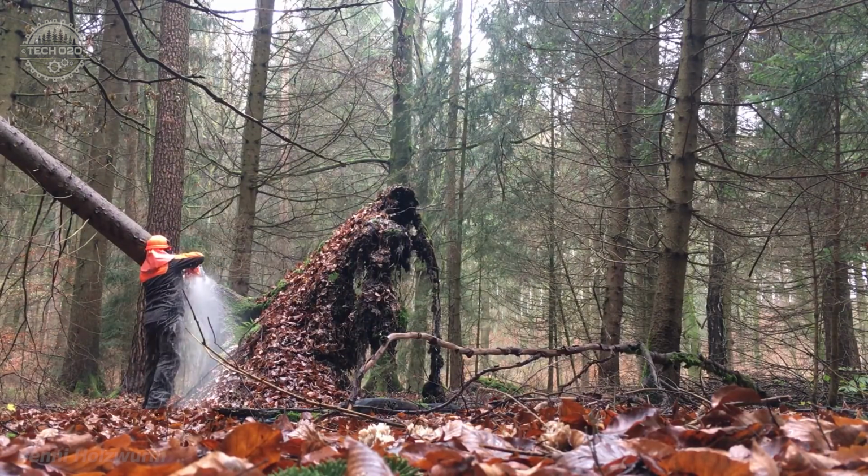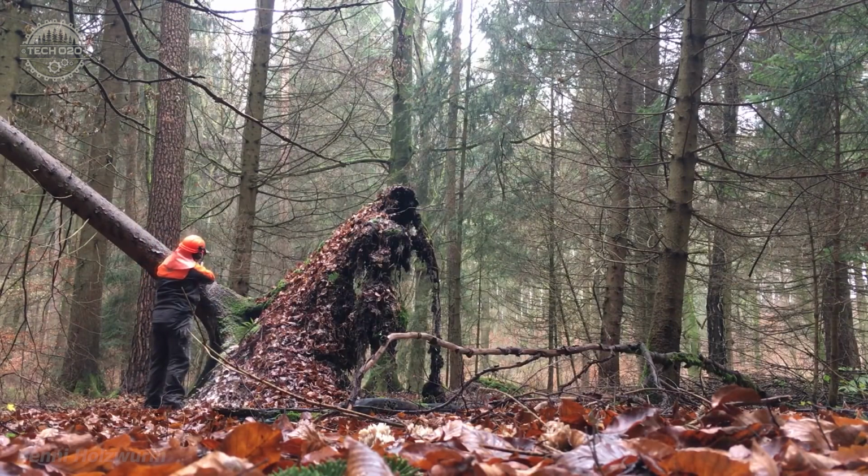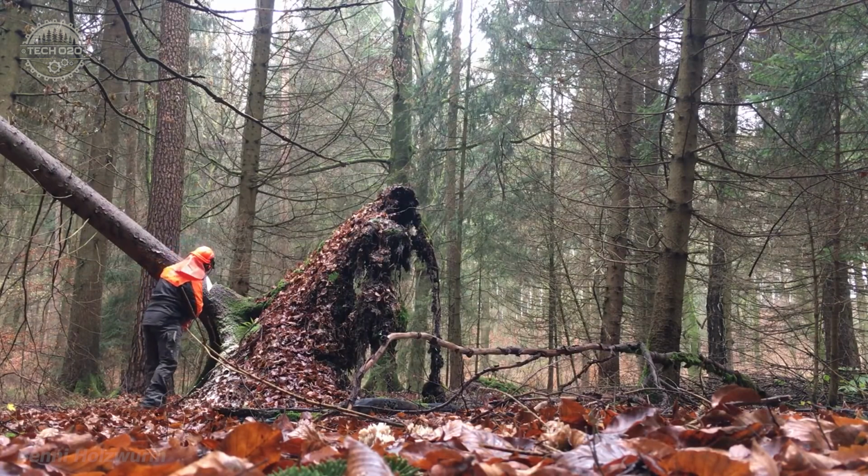Cutting down ordinary trees is difficult, but felling a tree that has been uprooted is even harder. This situation demands that the worker control the direction of the fall and adjust each cut accordingly. However, with many years of experience in the profession, he easily handles the situation quickly and absolutely safely.